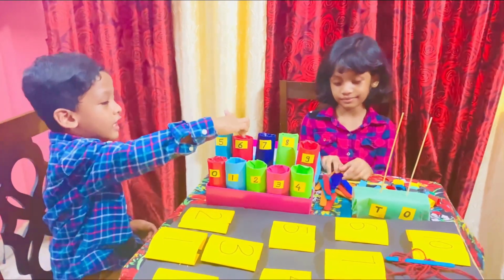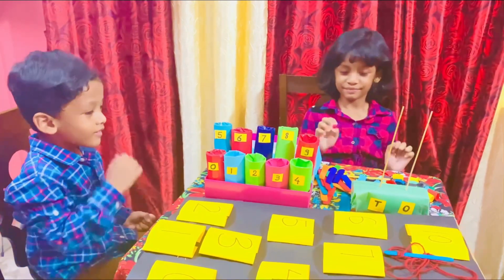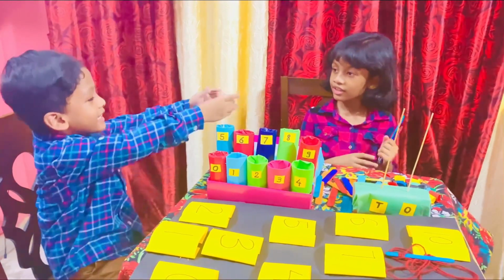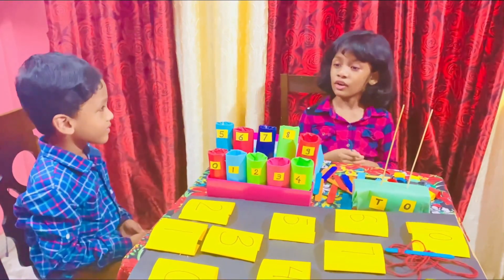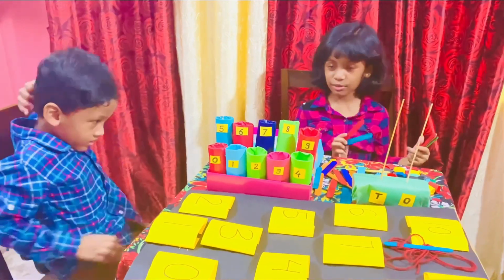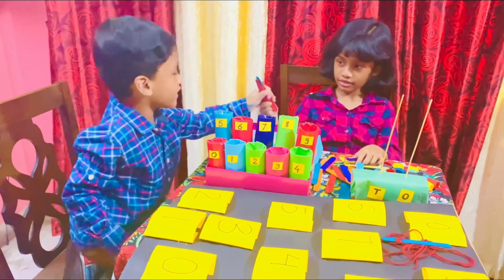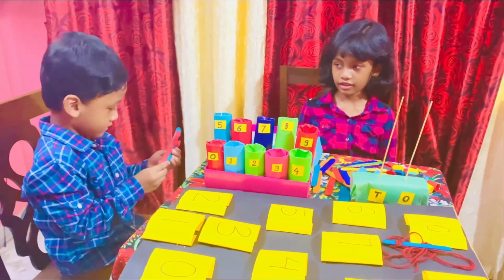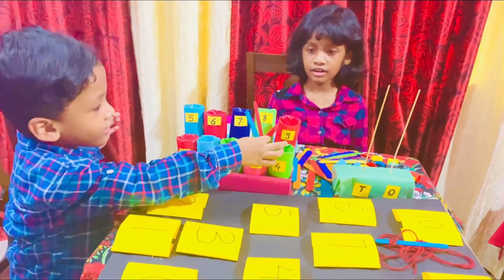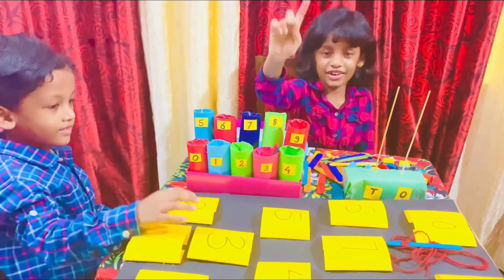Maybe we would like to start with the numbers. Yes, numbers. Alright, here are some ice cream sticks. Whatever number I say, I'll give you the ice cream sticks and you have to put them down. Three. Give me three of them. Okay, I got three sticks, so I'm going to put them here on the paper. Yes, the number three is here, guys.